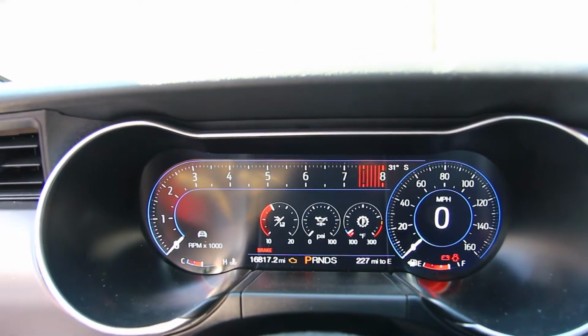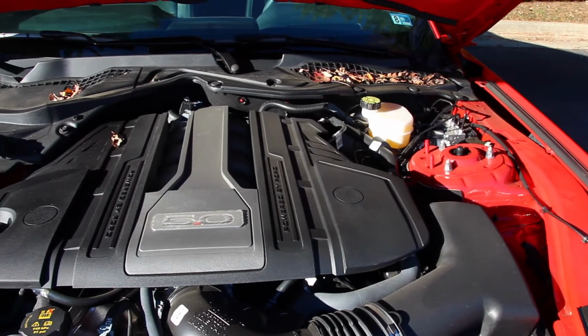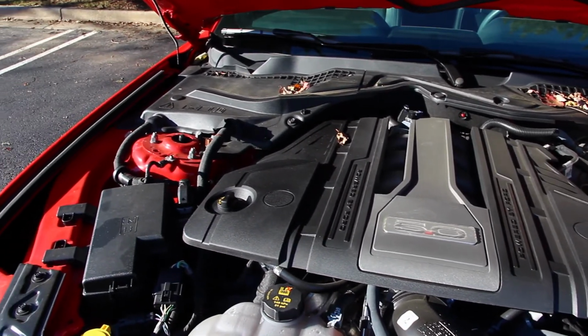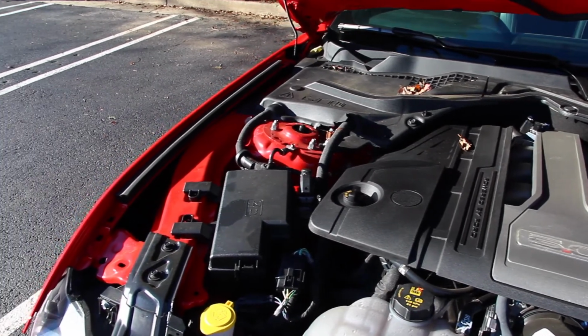It just makes your interior look a lot better. Now, next up, specifically for the GT models, is the 5.0. A lot of people think it's just any other 5.0 Coyote engine, but this is the Gen 3 version of the Coyote engine, which means that it makes 460 horsepower and 420 foot-pound of torque over the 2015 to 2017 models, which made 435 horsepower and 400 foot-pound of torque.